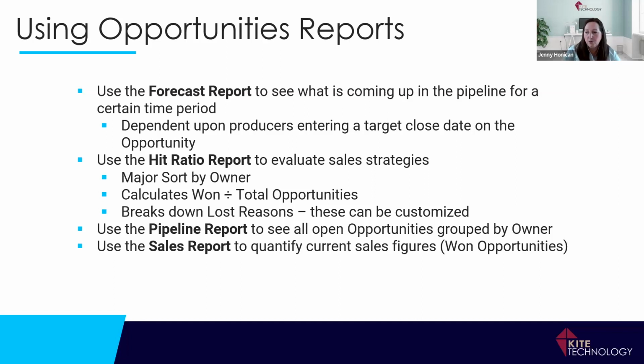Your pipeline report's going to see everything that's open and grouped by owner. So the difference between the pipeline and the forecast is the pipeline doesn't necessarily have a target date. This is just everything that's open, and you can group it by owner. And then the sales report is going to take all of the won opportunities and quantify your current sales figures. And those also pull to the dashboards, the opportunity dashboards.